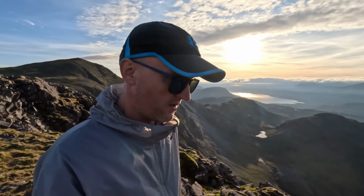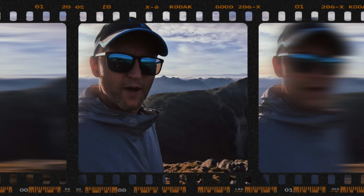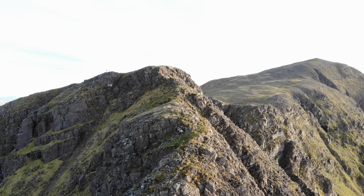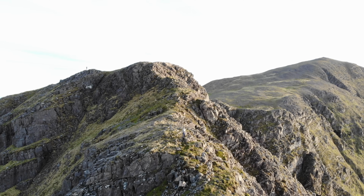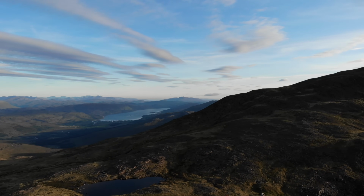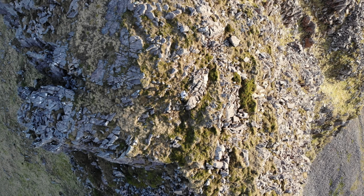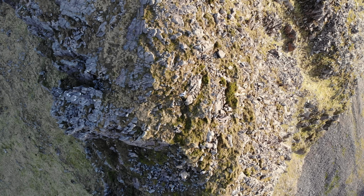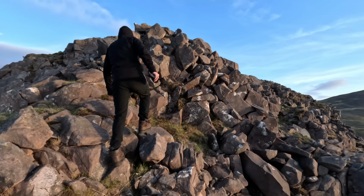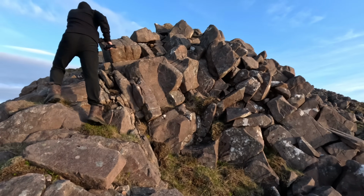This little unnamed top gets a little cairn to itself. And there is no bowling green, thankfully. Wow, cracking views though, very dramatic. A nice wee easy scramble.